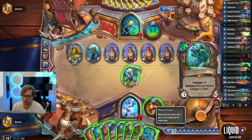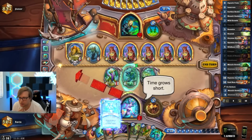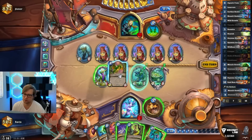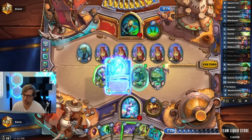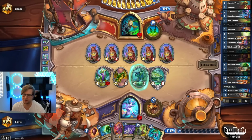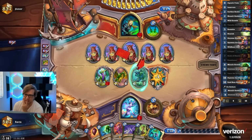Okay, I'm gonna do this. I'm gonna do the Kolak. I think we return this to hand. Emerald Drake. There's no silence, right? In a Rogue. No way. I'm putting a lot of faith in this Kolak shell. I think he has to get through it. Yeah.